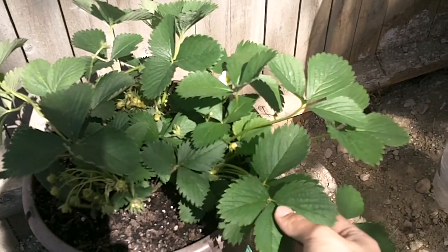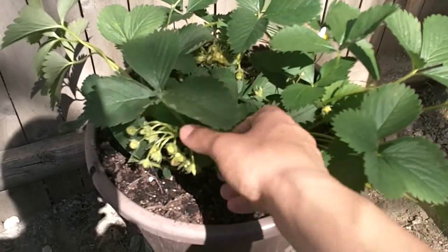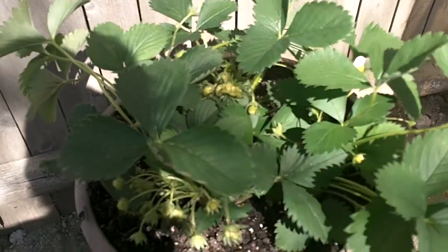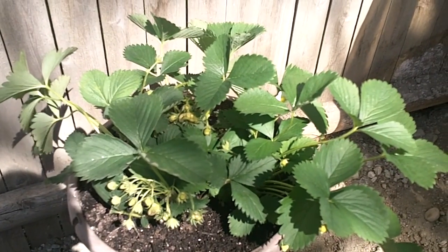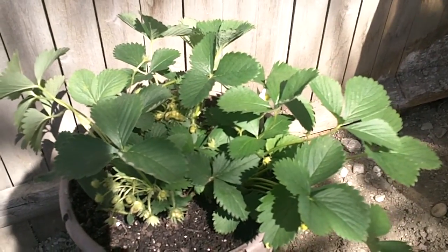I bought these at my local Walmart. They were like $2 a plant. It has 4 plants in here, and they're actually growing some strawberries on them. Here's a big one right here. I'm having some issue with little flies in my soil, so I'm gonna run to my local garden center that actually sells a lot of organic insecticides that I'm gonna pick up.